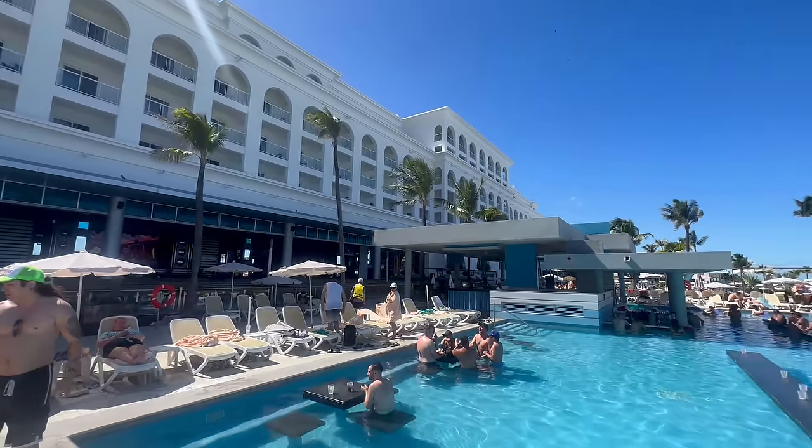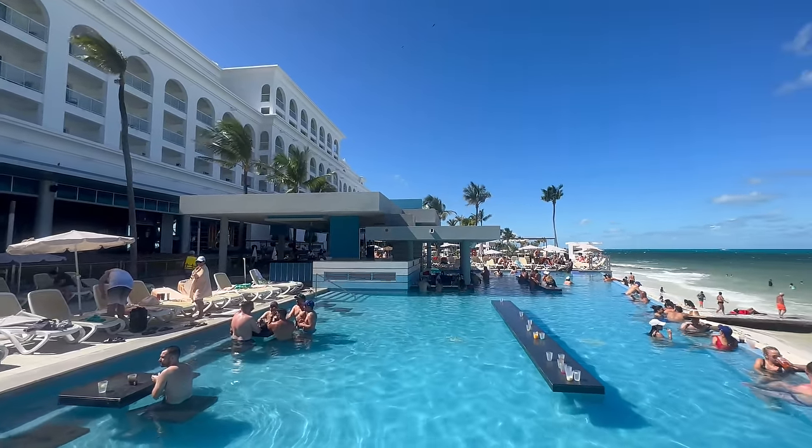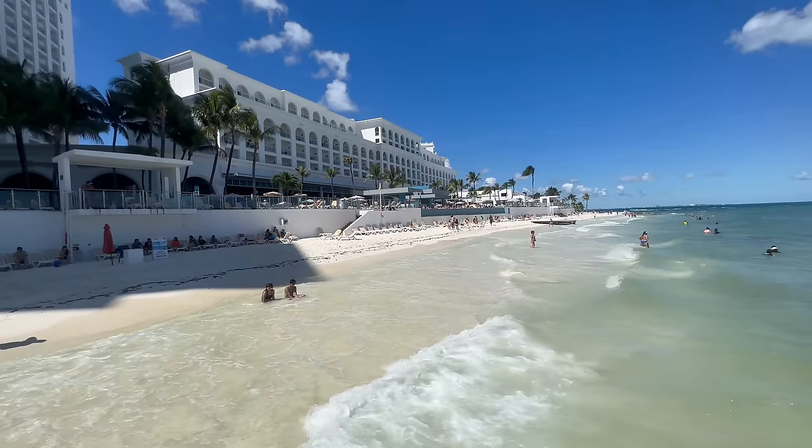Okay, Hotel Riu Cancun, let's wrap this video up. Three negatives, three positives, and my overall rating of the property. Let's get the negatives out of the way as usual. The first one is the rooms.